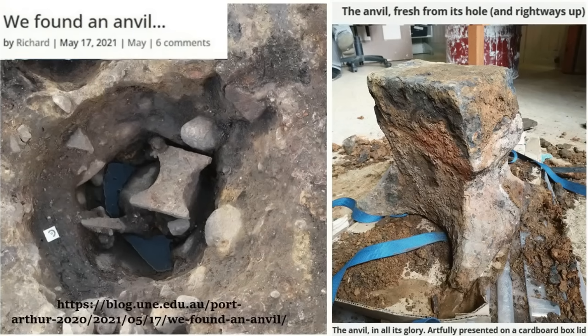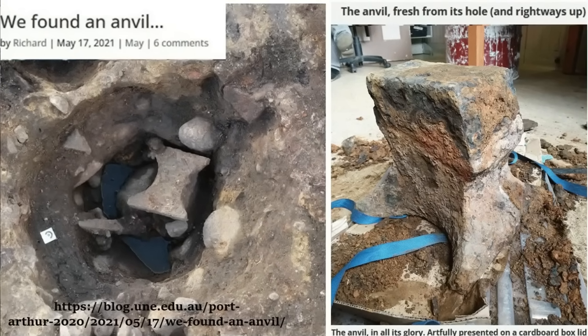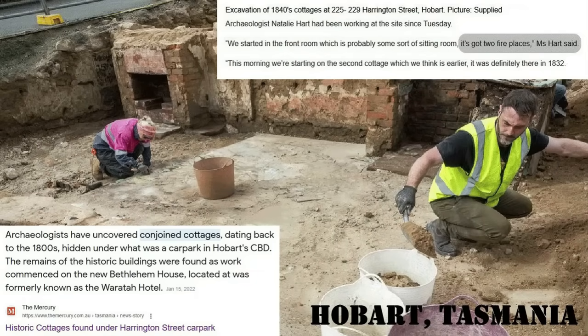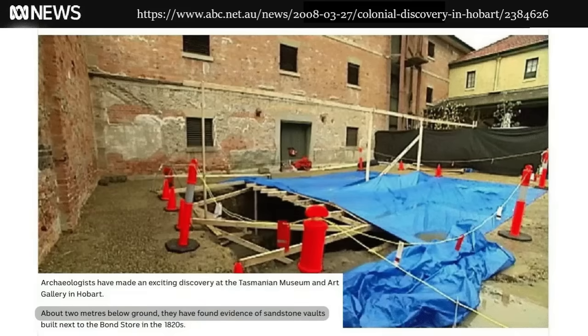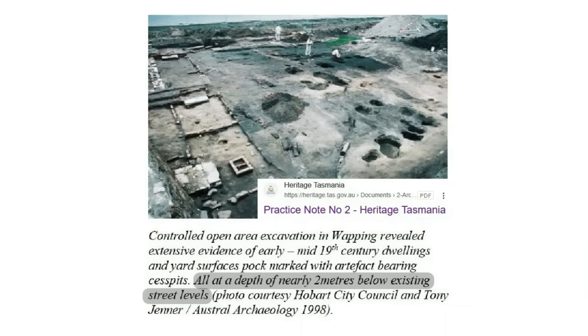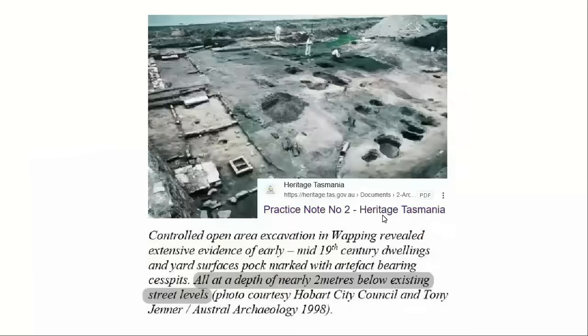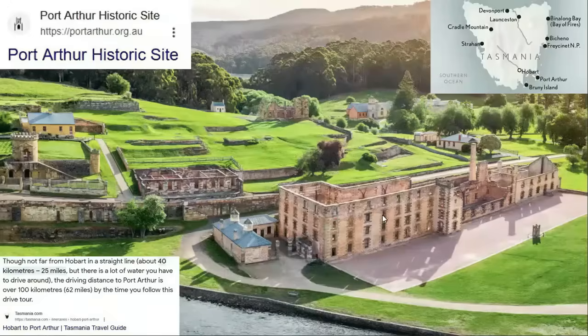And you go 25 miles away to Hobart and you start finding all these sites buried up to 2 meters, including the museums and this entire district, and also buried underneath this car park. So I think it's all one event, but it's just being described away as many different things.